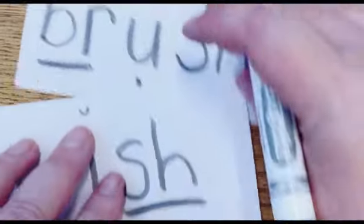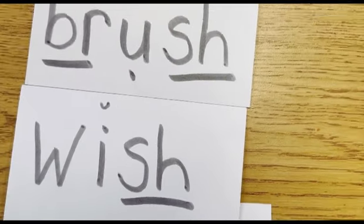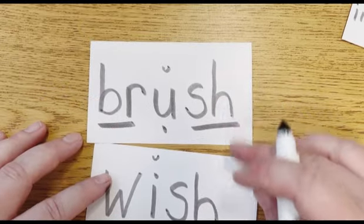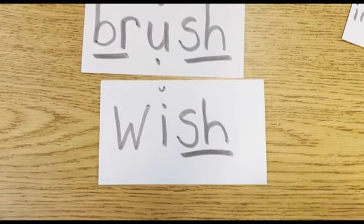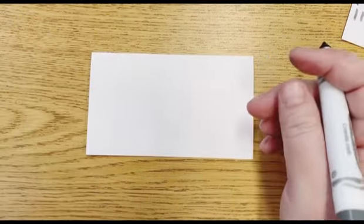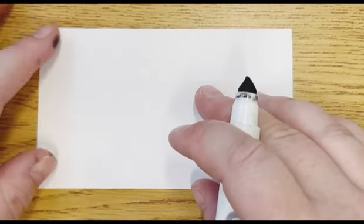Let's look at all three of them together. Let me back it out. Look here. We have brush, wish, and trash. Okay, now we have the word, let me bring it back in. Now we have the word that.